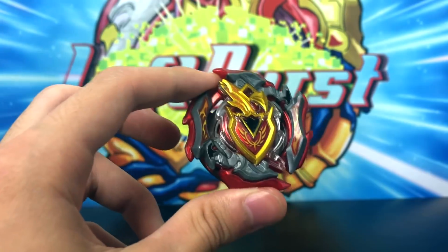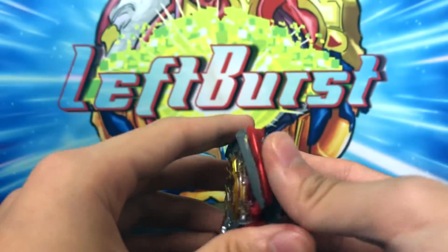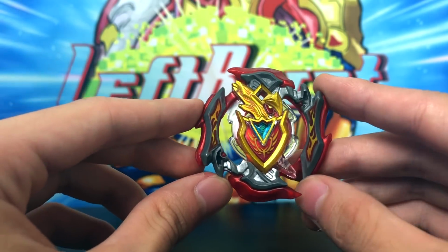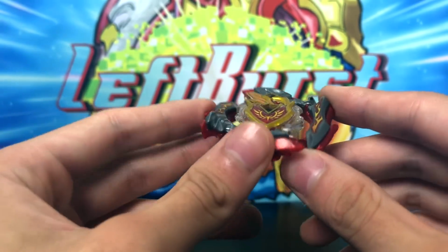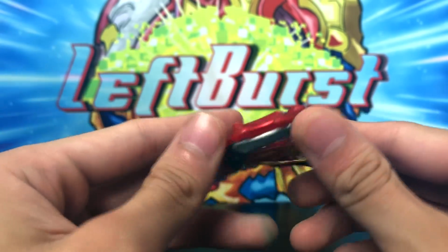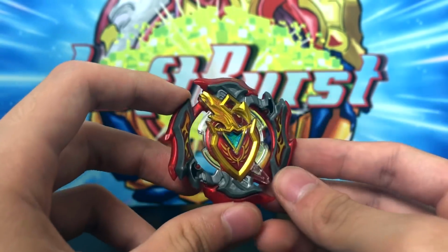Moving on to the next one, its competitiveness. Actually, the layer itself is pretty competitive. It's one of the best Chozi attack layers. It has really good attack points. Even though it's a balance type, I feel like it's definitely more of an attack type. Its teeth are really good, and overall, not a bad layer at all.